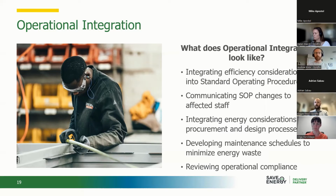Another element of operational integration is building energy efficiency considerations into your systems for procurement and design so that new equipment and new systems are designed with energy efficiency in mind and they don't get in the door if they're not efficient. You also can do things like make sure that your scheduling, especially your maintenance scheduling, is set up to optimize for energy performance. And every component of operational integration needs to have some review mechanism so that you know that people didn't just read the SOP, but they're actually doing the thing that you want them to do that might be different from what they were doing before.